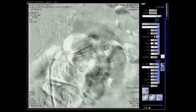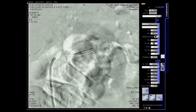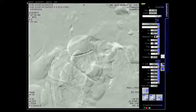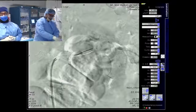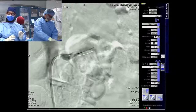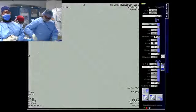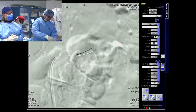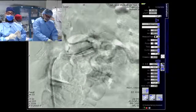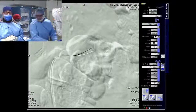The second technique is the telescopic technique, which basically is that you have a 5 French diagnostic catheter, such as an IM diagnostic catheter, inside of a guide catheter or a sheath. You then engage with that diagnostic catheter, which has a soft tip, advance your 014 wire, and then you slide over the 7 French or 6 French guide catheter. At that time, you then pull out your diagnostic catheter and then go ahead with your intervention.